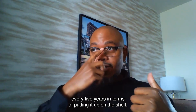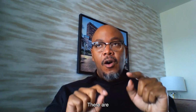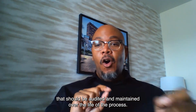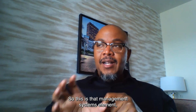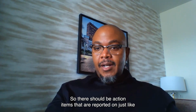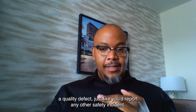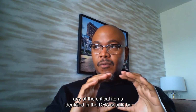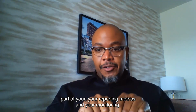Now, in terms of putting it up on the shelf, if the DHA is done correctly, there are checks and balances built into the controls that should be audited and maintained over the life of the process. So this is that management systems element. There is a requirement to have management review. So there should be action items that are reported on, just like you would report schedule attainment, just like you would report a quality defect, just like you'd report any other safety incident. Any of the critical items identified in the DHA should be part of your reporting metrics and your monitoring.